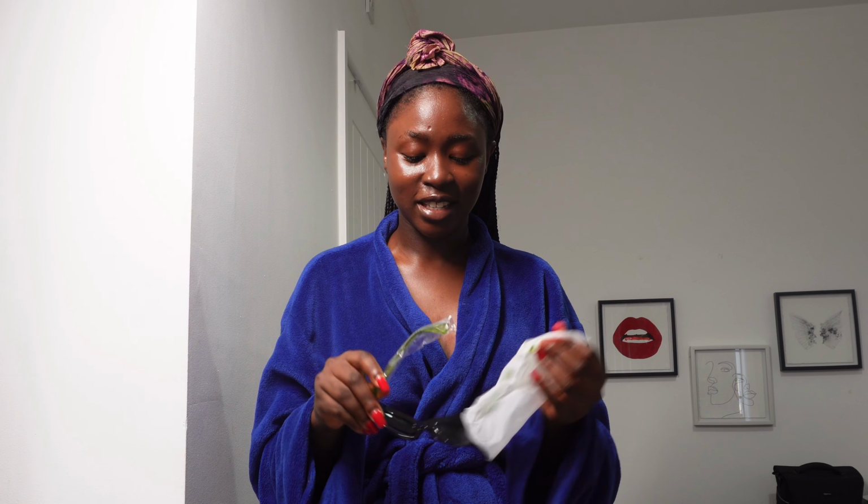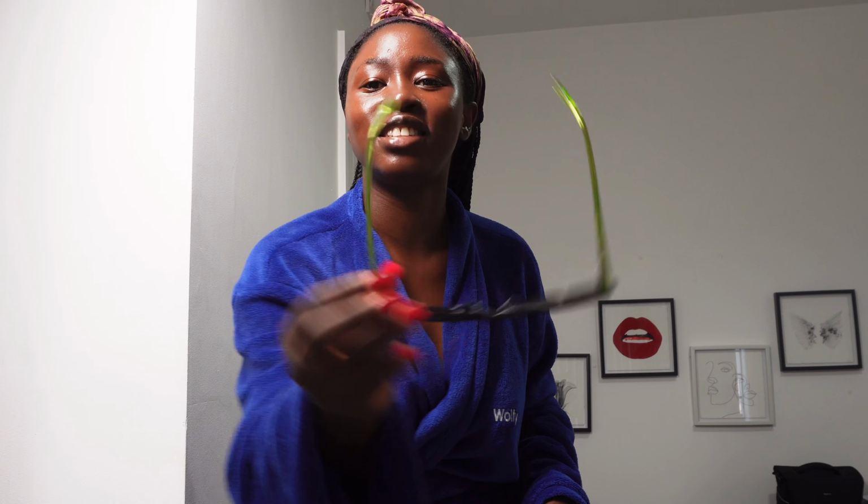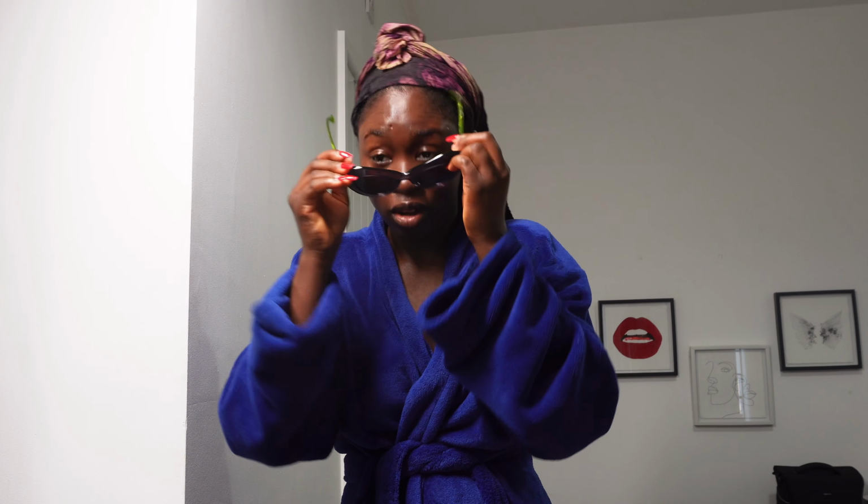On the website, the green is not this green. How do I explain that? But the color is lovely. It's the cat eye one. I've always wanted these kind of glasses, to be honest. I have one, but it's not like a sunshade. You guys know my one.